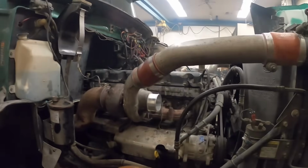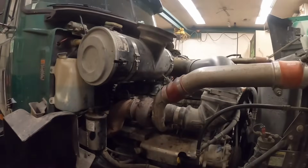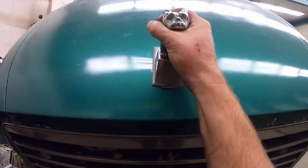So let me throw the air cleaner back on it. We'll do a little test drive and see what we got. We'll put it back on the same way we took it off, I think. There she is, guys. She is all back together. Let's take this thing on a little test drive and see how this baby purrs. I guess bulldogs don't purr. See how she barks.